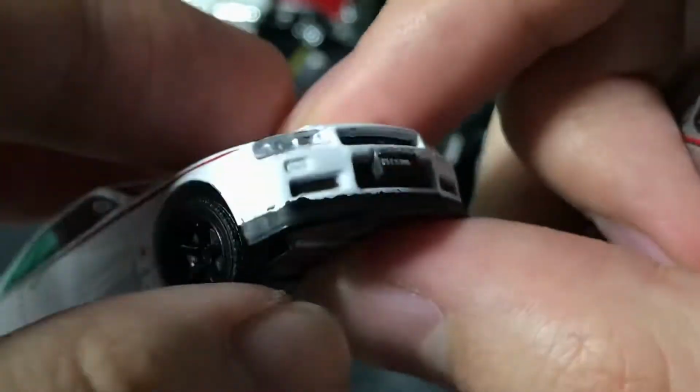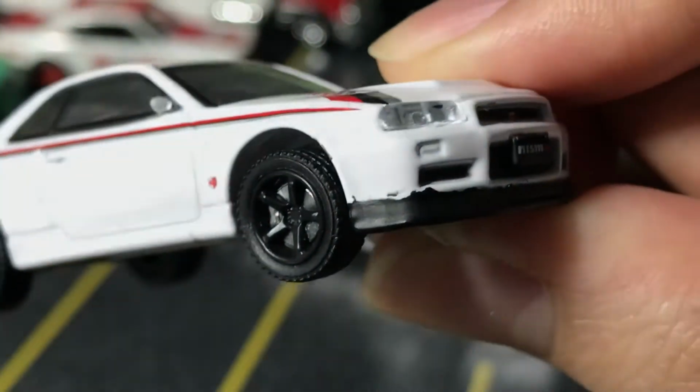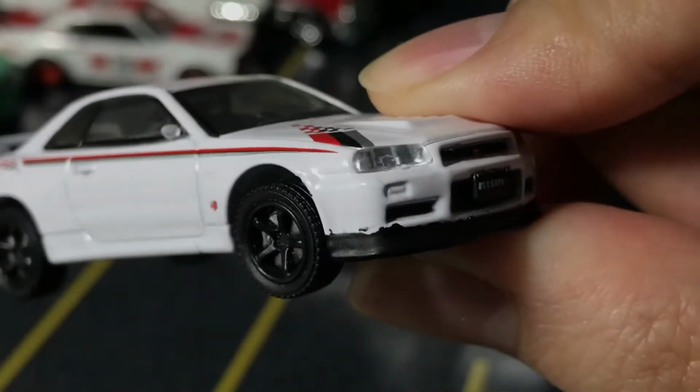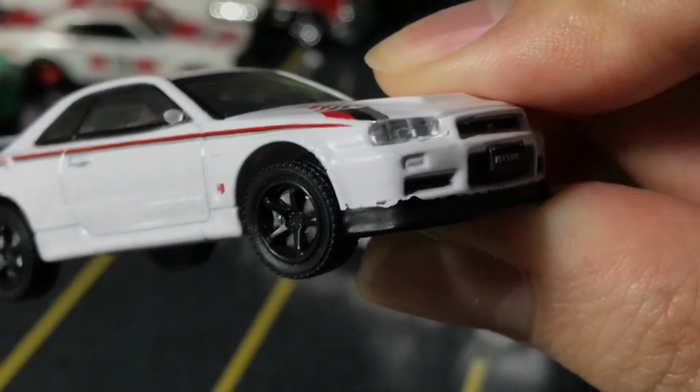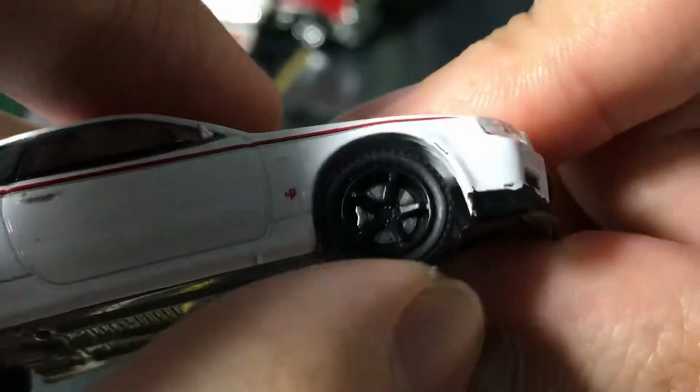Now the Greenlight has a bit of a problem right here. I think I've showed it before. This paint right here is unforgivable in my opinion. It's not going to be too difficult to fix, especially since it's white paint, but still this is bad. And authentic rims on this one, you can see, really nice.